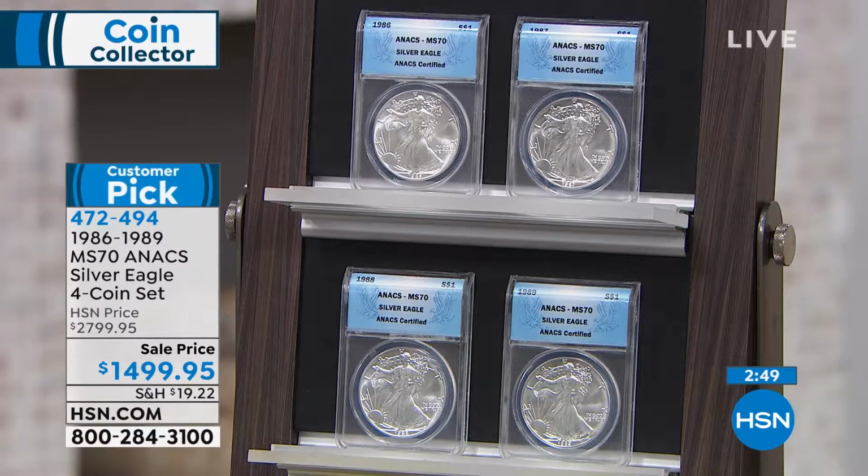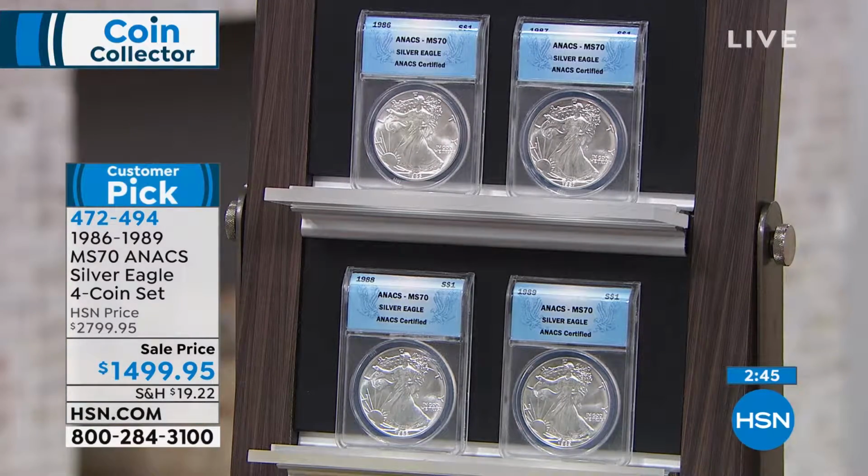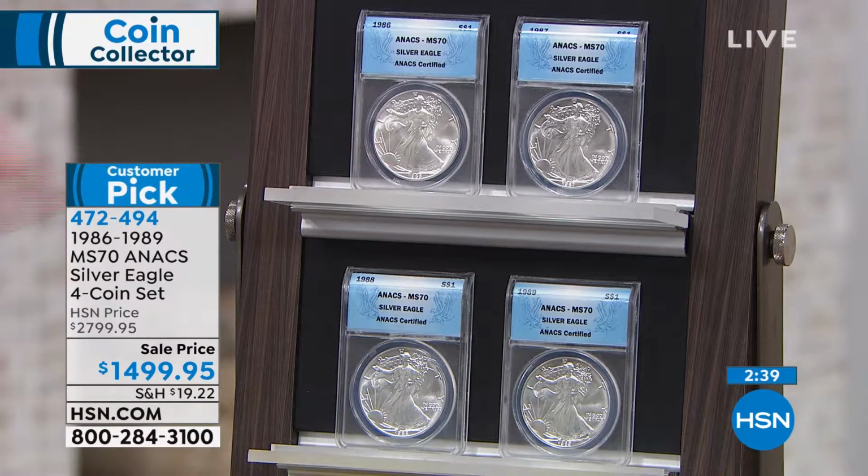And for us to be able to put together a couple of dozen of these sets, in essence, requires us to grade literally thousands, tens of thousands, even hundreds of thousands of coins to get literal handfuls of these coins.